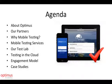Today I'll give you a brief overview about Optimus, our partners, why I do mobile application testing, our mobile application testing services. I'll tell you about our test lab, how we do testing in the cloud, our typical engagement model, and go through a couple case studies.